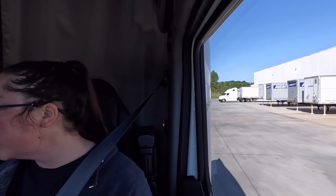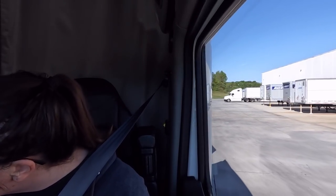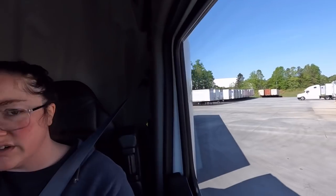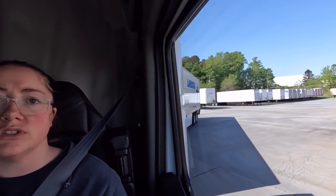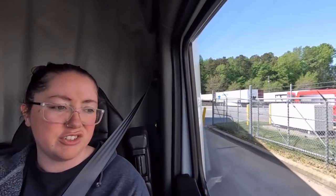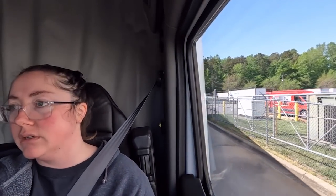So this wasn't too bad, right? It wasn't too bad. A lot of people are going down there. So this is a one-way entrance and exit, which is kind of nice, but it's kind of tight. They have trailers everywhere.